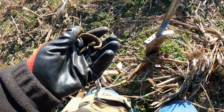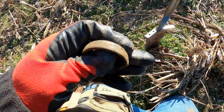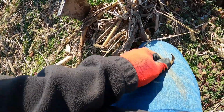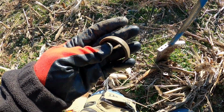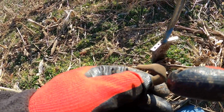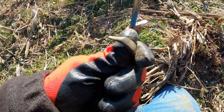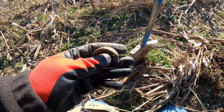My first find here is a piece of brass of some kind. You can see where it has a little bit of silver plate on it there at the top that's left. I have no idea what this is. I was thinking it could be a trigger guard off of a gun, but I'm not thinking that is the case now. Is there a marking there? Maybe a number? Let me wipe it off on my pants a little bit more. No, just my eyes playing tricks on me. It's definitely an old piece of brass though.